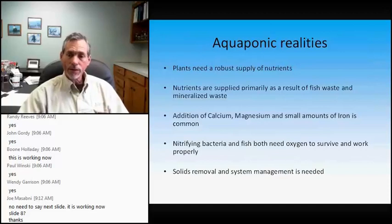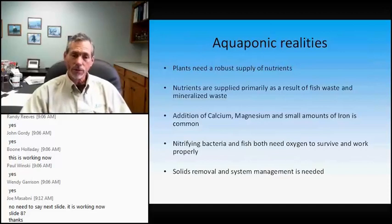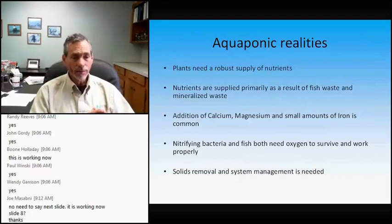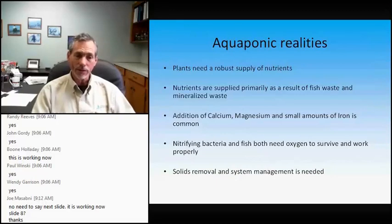So we're going to go to the next one, and again, this is just kind of a repetition of some of the things that are understandably apparent. Plants need nutrients, whether it's organic fertilizer, urea, however you look at it, they need a robust supply of nutrients. So that's part of the fish's job, is to provide this robust supply of nutrients. And where are they getting it? You're limited in what you can introduce into these systems because, again, the fish are the first things that these chemicals pass through.